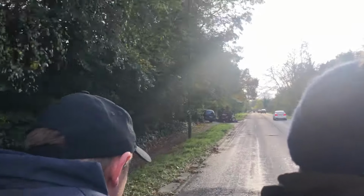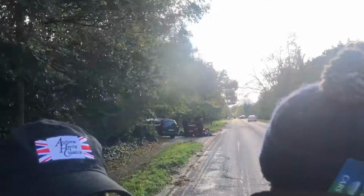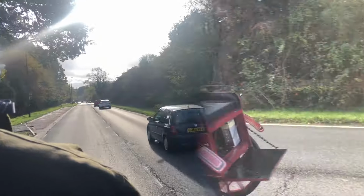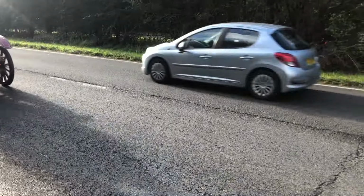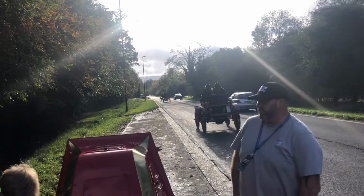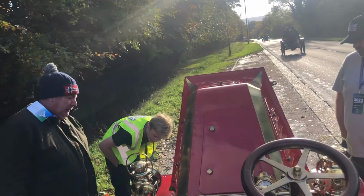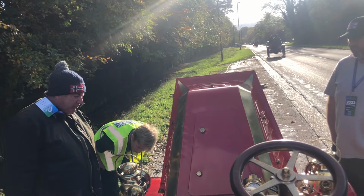So we're passing all the cars stopped at the side of the road. We don't know whether they're broken down or they're just doing a pit stop. It's not a very good sign when somebody's lying underneath one, but somebody was lying underneath ours at the beginning, so you can't say that. And just like that, it's us at the side of the road. I've got to take the headlamp off the front as it's been vibrating and it's just going to explode.